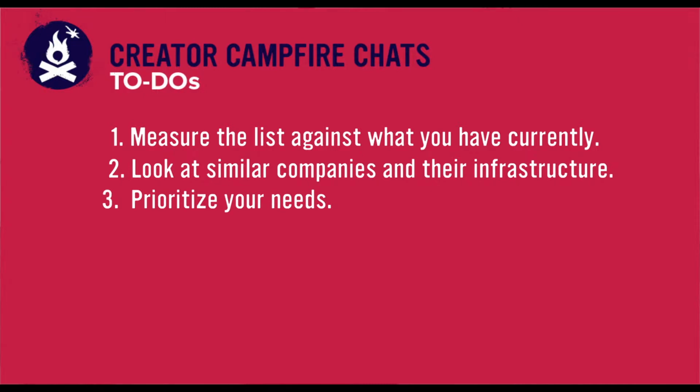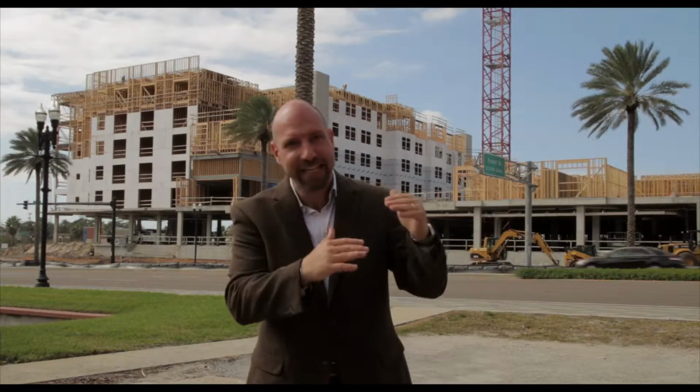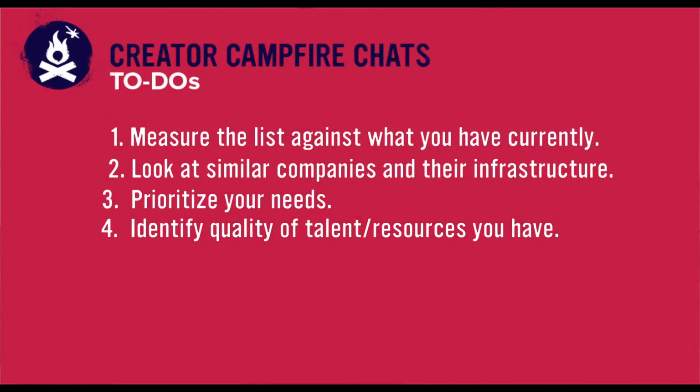Next, prioritize those needs. If you're missing A, B, and C, you may be able to wait on C, but you got to take care of A and B. So make sure you prioritize them so you can focus your energy on the things that are going to move you forward fastest. Up next, identify the quality of talent and resources you have.